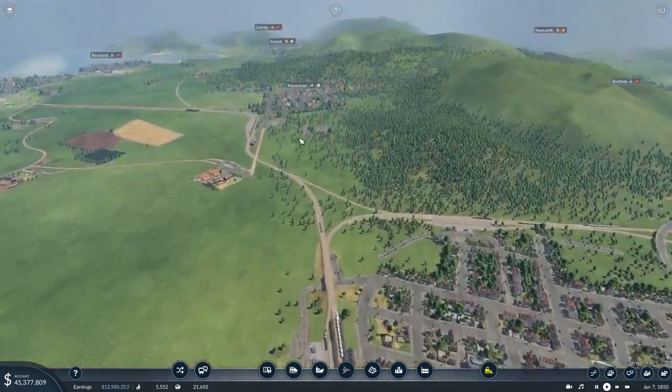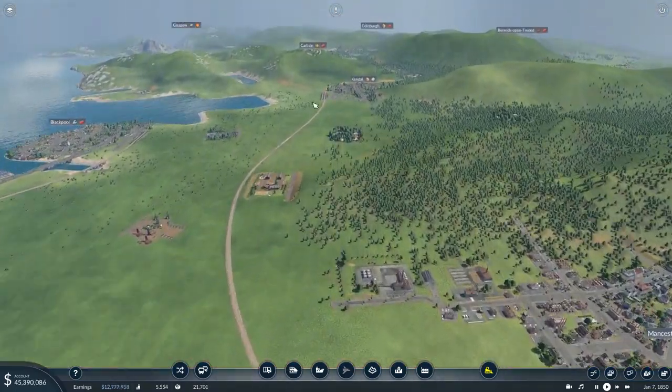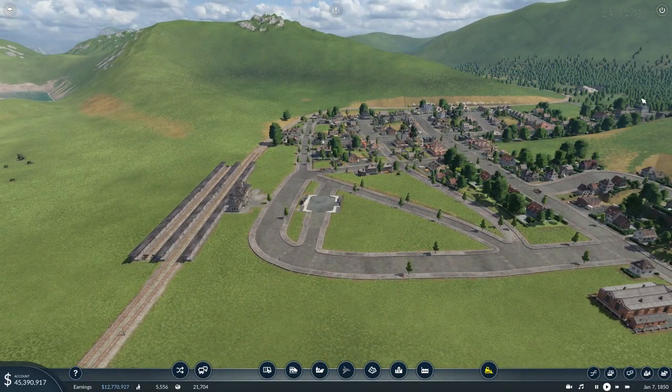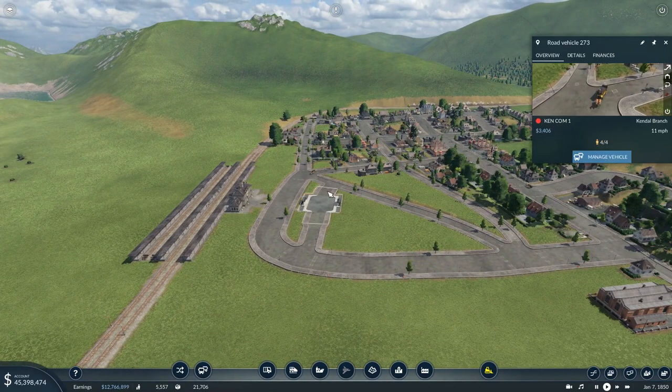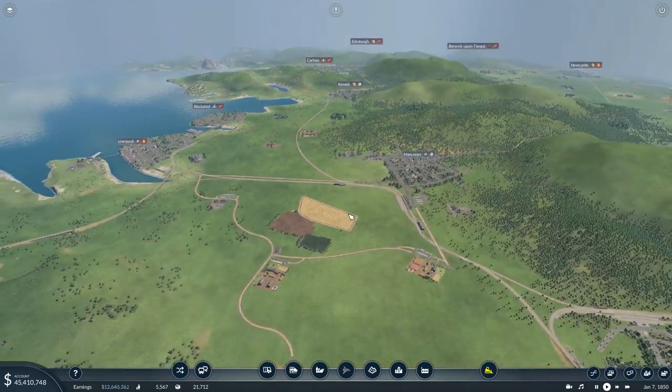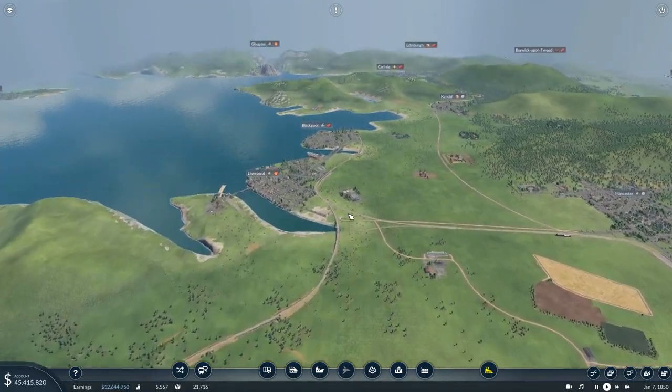We've got the commuter route in Kendal is now set up, so people can actually go to here. Yep, we're starting to get people coming in. No issues with this road because I made it a sort of medium road and not the large road. So we're going to continue on with our London and North Western Railways.